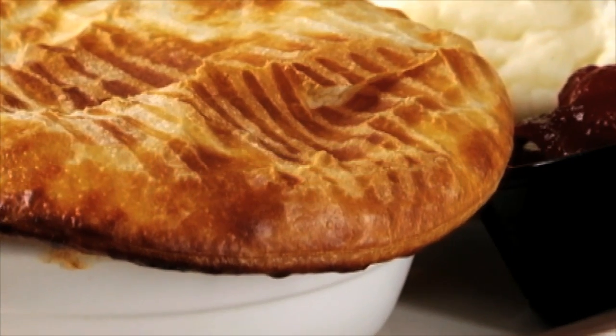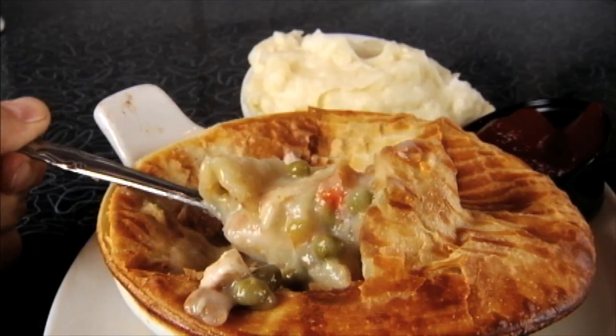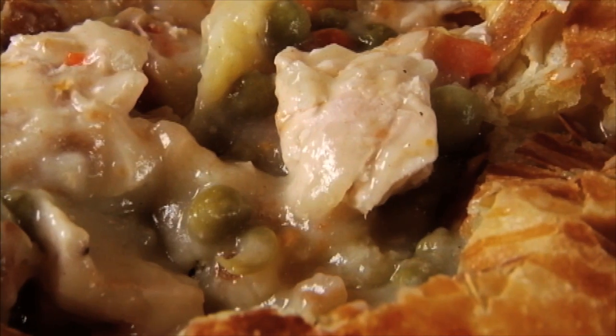It comes with a crust on top of it, and when you break open that crust and the smoke comes out and you can smell the insides, and it stays so piping hot, and you pull that crust back and you see all the chicken and the vegetables and the sauce inside. It's heaven.